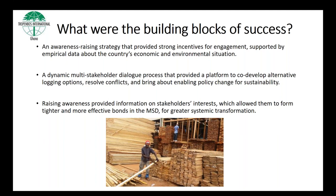Again, the use of the multi-stakeholder dialogue was very important because it resulted in co-development of alternatives. Each of the actors found themselves owning the process and also developing the alternatives together. It provided options for logging, and it resolved several conflicts that had been there since the chainsaw operation was outlawed. It also brought about enabling policy change for sustainability. In this program, two key policies were drafted. One looks at how we can supply the domestic market with legal lumber, and the other promotes a public procurement policy for government contractors who are using chainsaw lumber to do government projects.